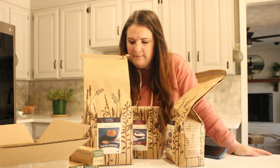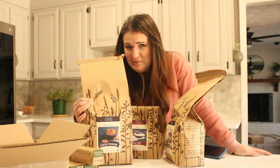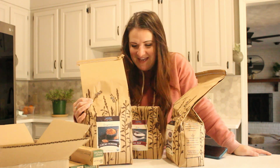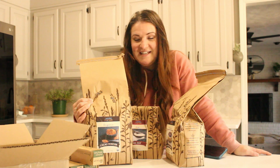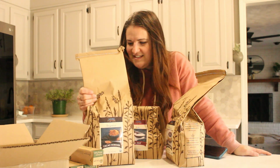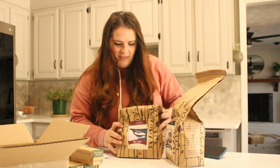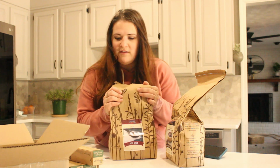And I can get so much more for the same amount of money. So we use this in our oatmeal. My kids love chocolate oatmeal for some reason. We make a lot of chocolate milk. We'll occasionally use it in different desserts and stuff. So we actually go through a lot of this, and it's really good for us. So enjoy that.